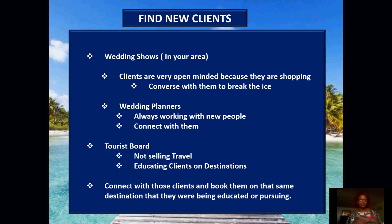because if you have tourist boards and all those places at the wedding shows, which you'd always do, you can definitely get information from them and definitely recommend or be a second endorsement to whatever it is the tourist board is promoting so that you can get the client. You never want to shy away from the tourist boards of what they're promoting. You want to get those clients to book exactly what they're seeing, but book it through you, right?